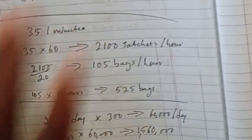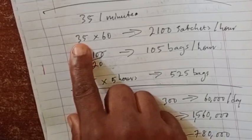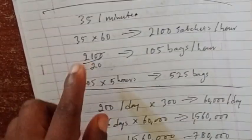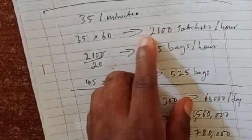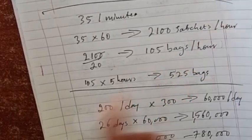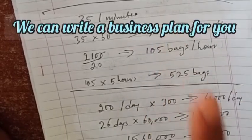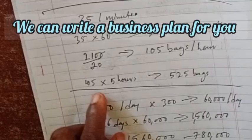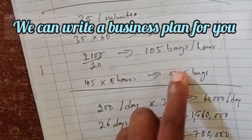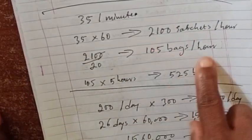The equipment that we budgeted, this sealer, this pure water making machine is capable of giving us 35 sachets per minute. Now, if we are taking 35 sachets per minute, there are 60 minutes per hour, so we multiply this, and we will be able to produce 2,100 sachets per hour on full capacity. Now, if we have 2,100 sachets per hour, divide by 20 sachets, there are 20 sachets in a bag, that will give us about 105 bags. So we'll be able to make 105 bags per hour.